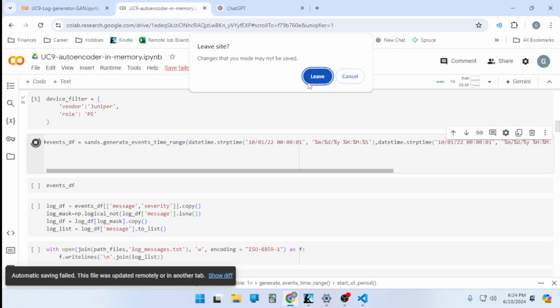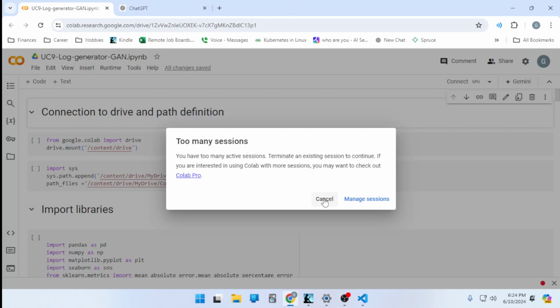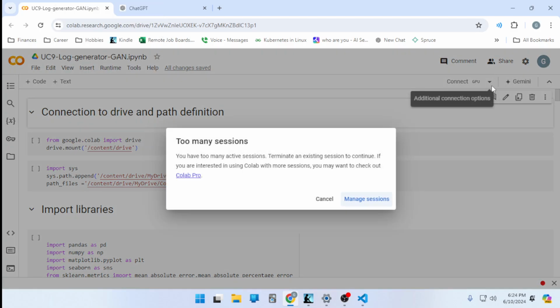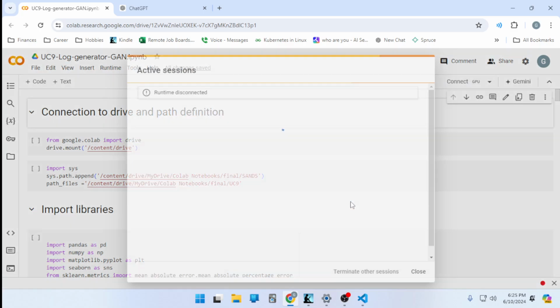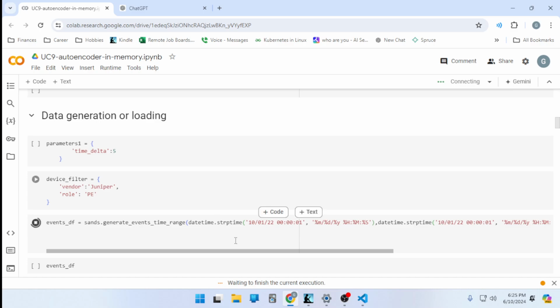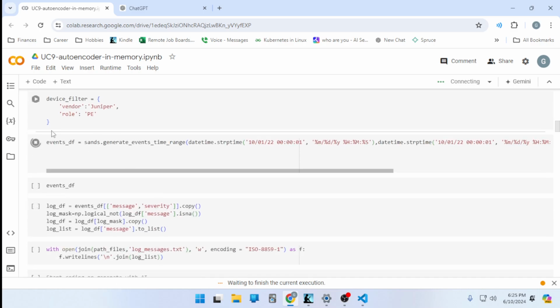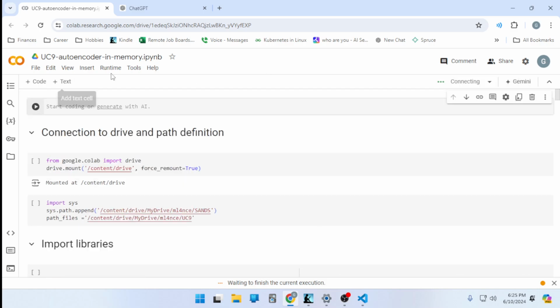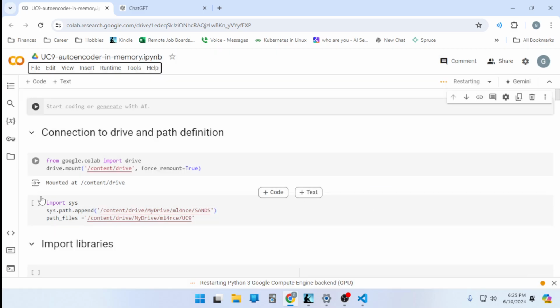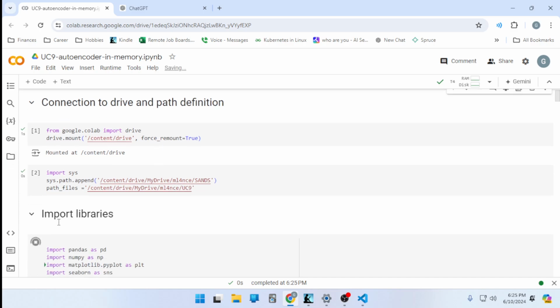Okay, so we have too many sessions, so I'll close this session here, and then I'll click cancel. Oh, and I wish I hadn't closed that. Let's click manage sessions and hopefully get this one back. Okay, so we were able to get this one back. All right, unfortunately, we ruined the cell from running. So let's do a restart session and run all. Yeah, so now it's running all of them one by one.